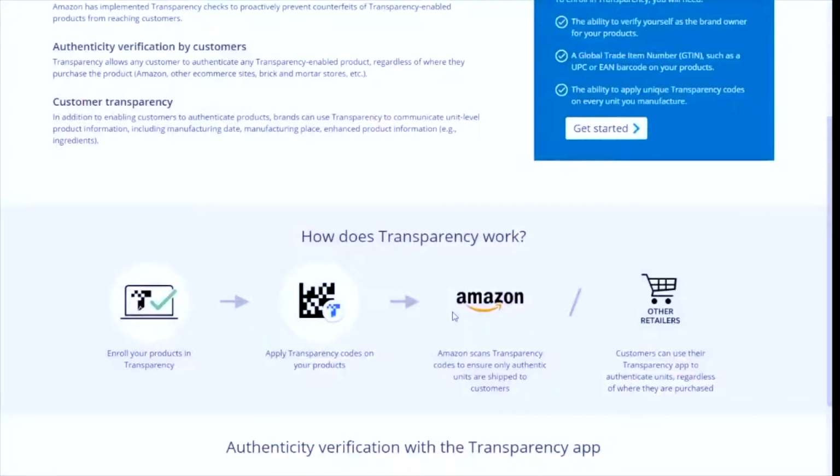But let's talk about how the Transparency program works to begin with. They explain a little bit of it on their website. So you enroll your products into Transparency, and once you enroll, you will order these Transparency codes from Amazon. It's a special QR code, and they are serialized, okay? So every single QR code is unique, and you have to apply them to every single unit that you manufacture.